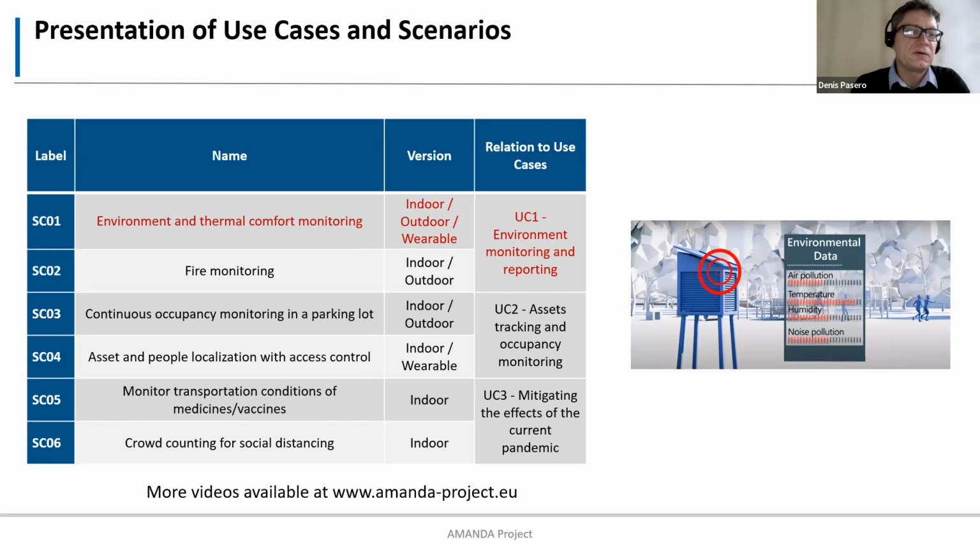So in this scenario, the card is installed outdoors or in a room, or is a wearable. After the initial configuration by the system administrator, it can provide measurements related to heating, ventilation, and air conditioning. The card can also serve as a weather monitoring station. The wearable version can also be used for thermal comfort monitoring.